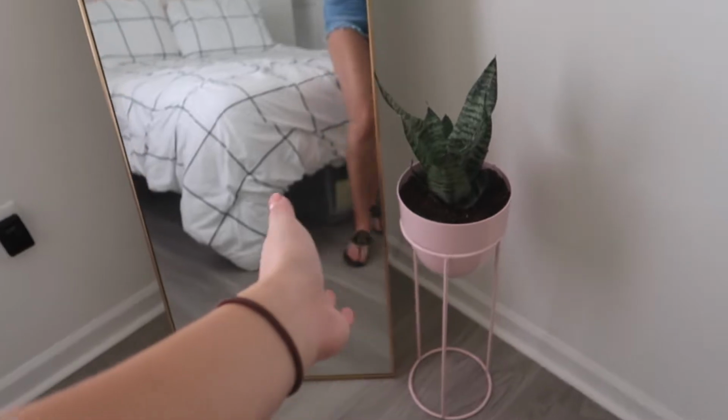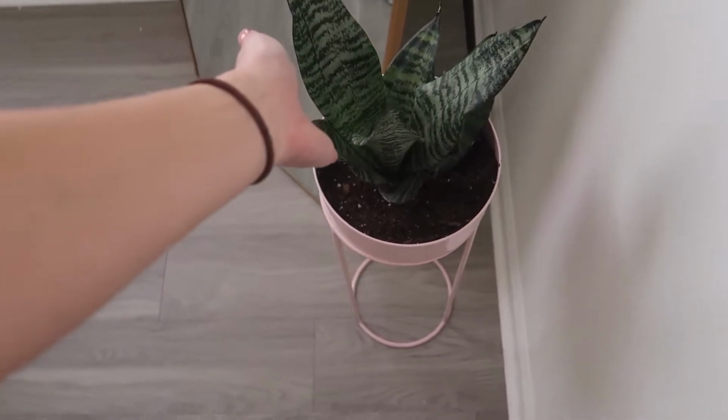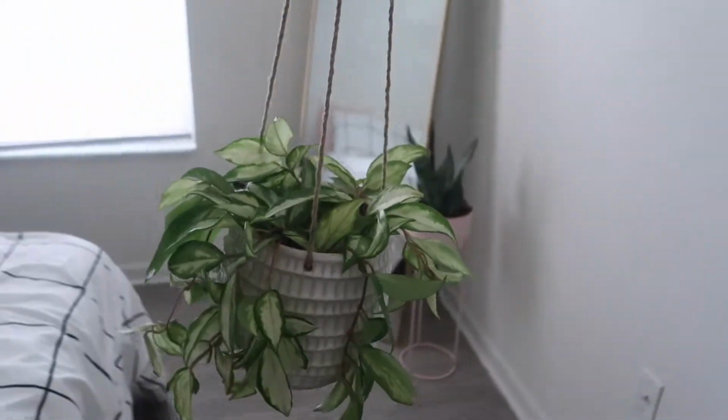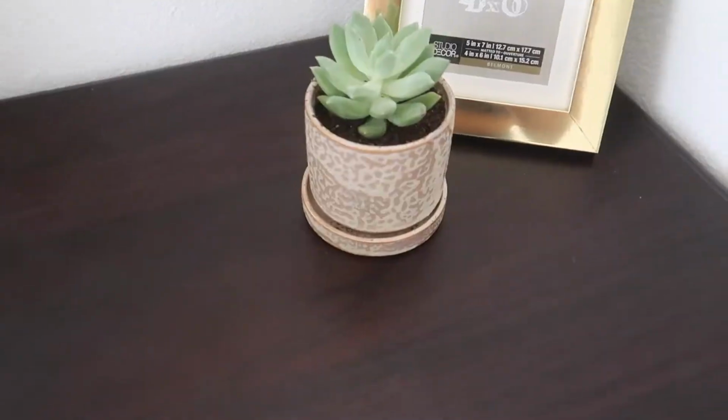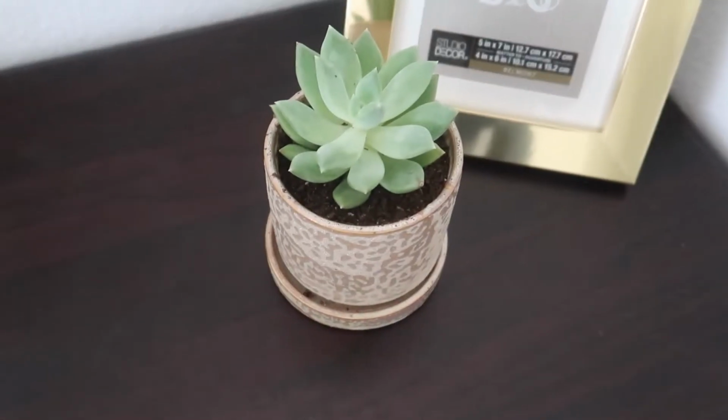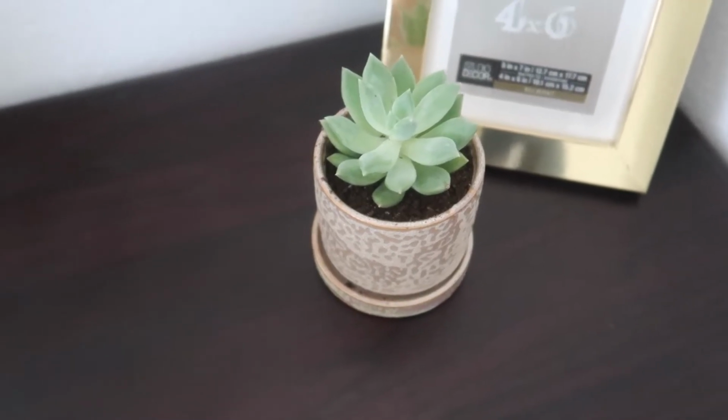But we did finish the planting and it looks so cute. Right here we have the snake plant. There she is in all of her glory. This one is super cute and it's gonna hang like this over the mirror. And so I think it's gonna look so pretty. And then last is just this cute little succulent plant that I got, and she is the cutest little thing in the world. I am a sucker for succulents.